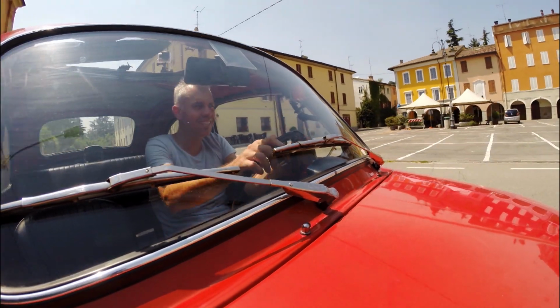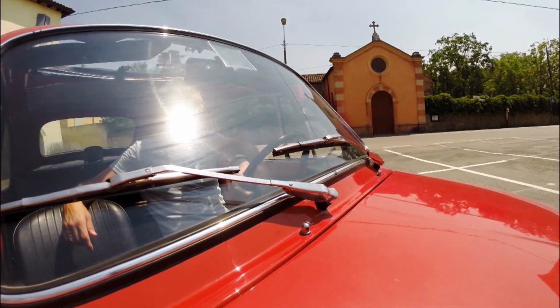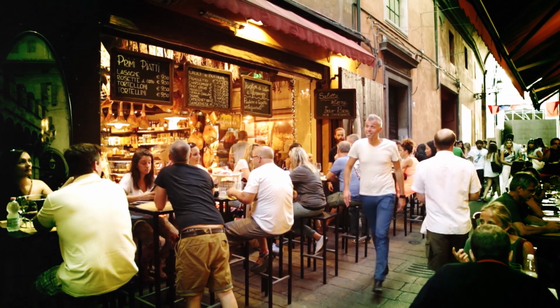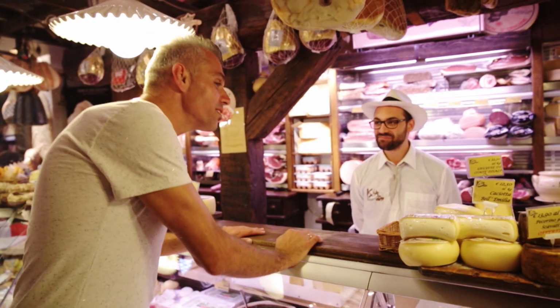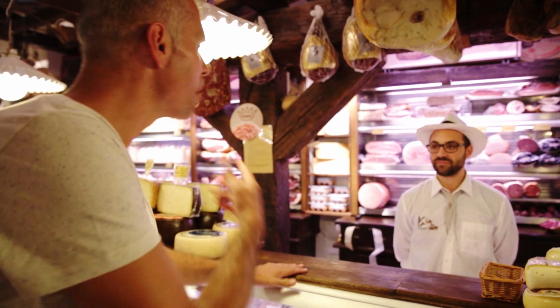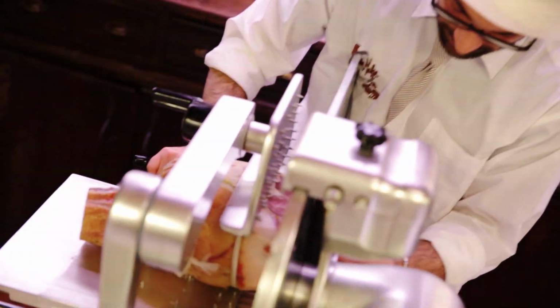Adam heads into Bologna to visit Osteria del Sole, a restaurant where you take your own food. Sounds strange, but it's very popular and has been around since 1465. Buonasera. Can I get some prosciutto, mortadella, salami, maybe some parmesan? Take away from me. Okay.